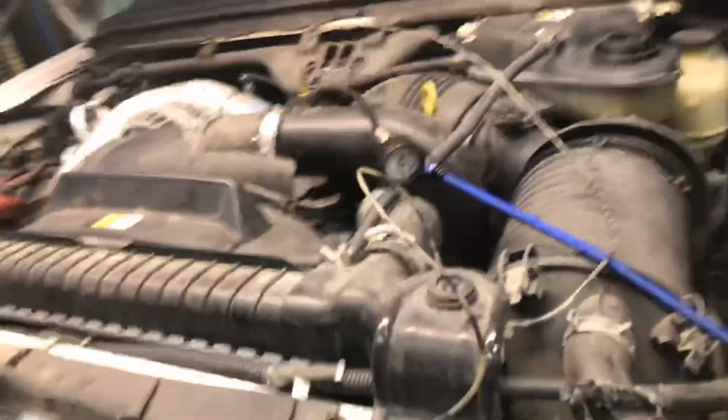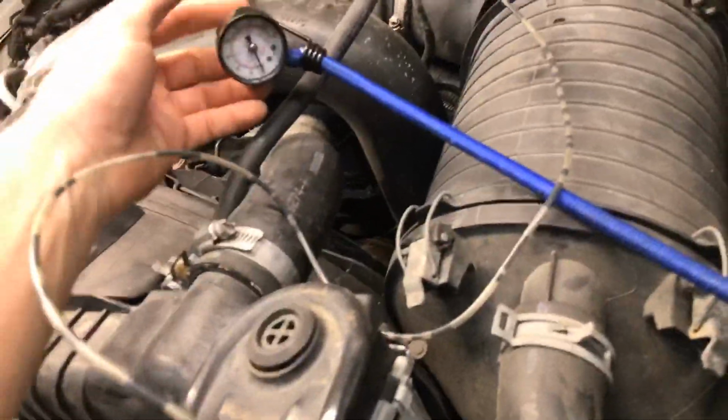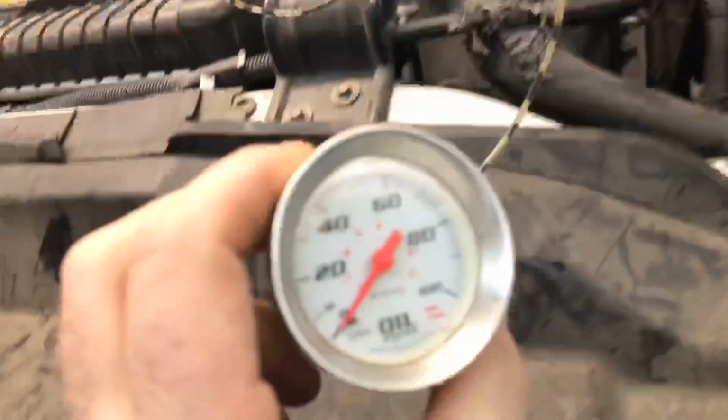Okay, we're on Matthew's truck still. I went ahead and hooked up oil pressure. Yeah, I got some ghetto setups here. Who cares? We're running about 50 pounds of fuel pressure, which is low, but it still should be enough to start the truck. We're building about 60 pounds cranking of oil pressure, so we got oil pressure.